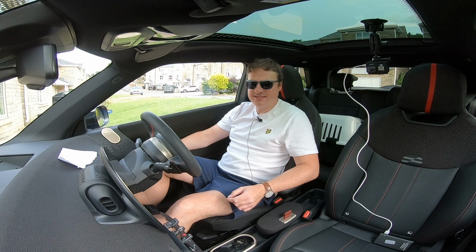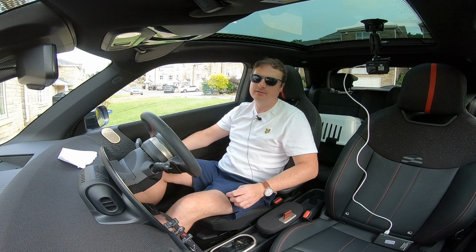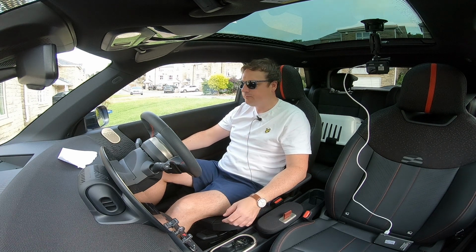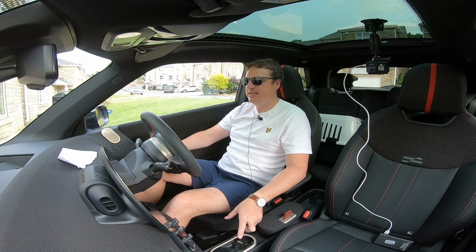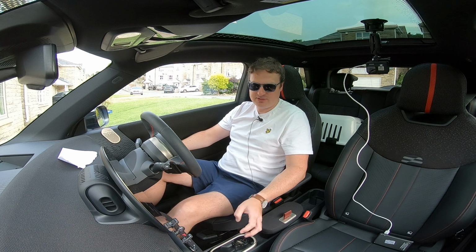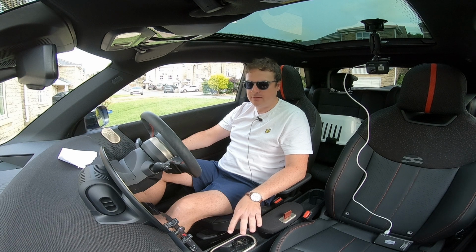And then in the middle you've got the SE, that's 218 horsepower, and that's got the 49 kilowatt hour battery. Range, according to Mini, is between 239 and 247 miles. And then this is the John Cooper Works. This is the top spec electric Mini you can get, and this has got 258 horsepower, and it's got the same battery as the SE, so that's 49 kilowatt hours. According to Mini, this car on a full charge, under their test conditions, which isn't real life, we know that, is 226 to 250 miles.